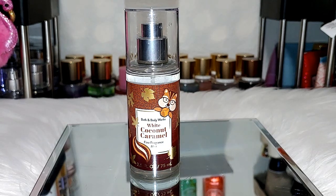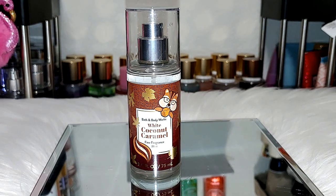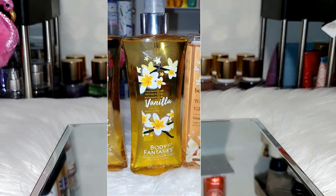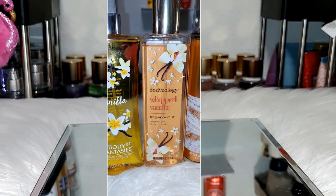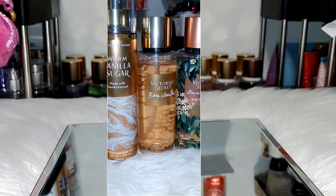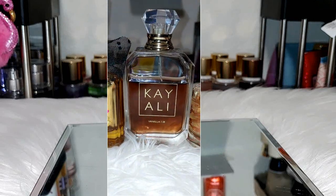I'm not sure if they're going to put this in a full size, but I really hope they do. I think it would be a big hit with the gourmand lovers like me. This can go with so many other gourmand scents, especially vanilla. I think vanilla sweet gourmand scents are really safe to pair with White Coconut Caramel. I'll just show you guys on the screen a different one you can compare this one with. And I'm pretty sure there's a lot more you can pair this one with.